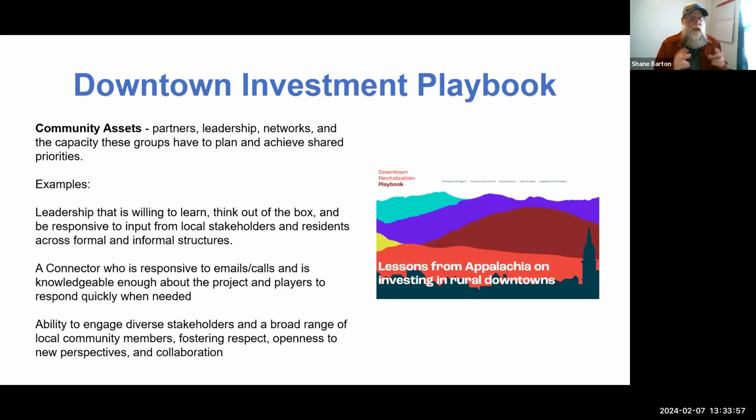Then a connector. And by connector, what we mean here is, once you get into this playbook, you will see different team members and their archetypes. The connector is that local person who has the connections, who is willing to be a network weaver and bring all of those stakeholders together. So do you have a connector? Do you have a person who is responsive to emails or calls, is knowledgeable enough about the project to quickly respond?